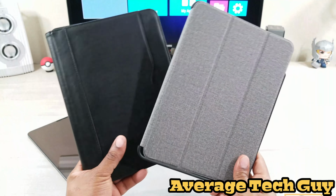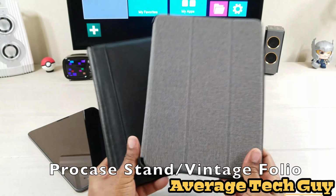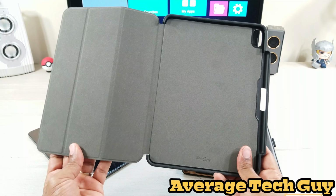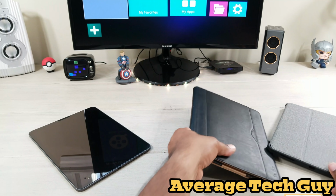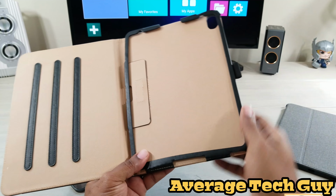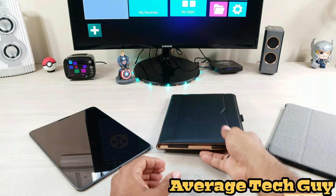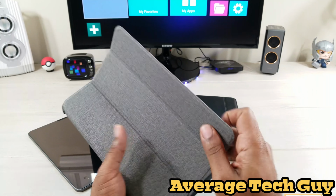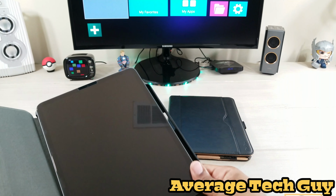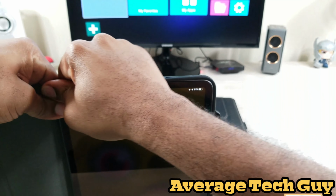Next, we're going to be looking at two cases that I have here. These are by the company ProCase. Now, the first one is a ProCase with a pencil holder, and the second one is a ProCase Vintage. Has a little magnetic strip that runs along here. It's going to allow that to snap shut. Let's get them tried on and let's see how they look. Now, I've done reviews on both of these cases before, but these are two cases that you can actually get that are going to be under 20 bucks.